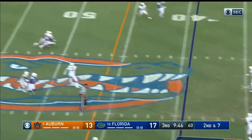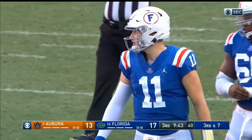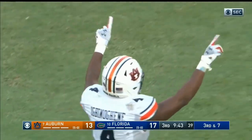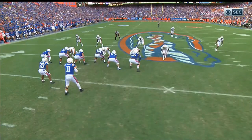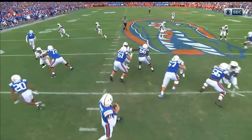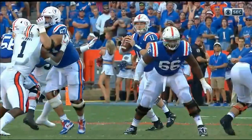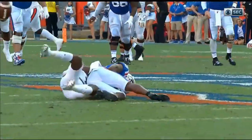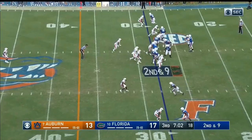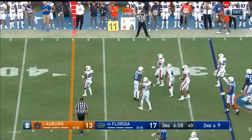Here comes the heat. He got rid of it just in time. Incomplete, intended for Tyree Cleveland. See, every throw right now is a tough throw. This Auburn secondary is going, okay, we've seen enough of this. Because Mobley, number 55, puts on the pressure, comes around the corner and Trask has to move up into the pocket. But the coverage, I think, looked good. Here's some pressure. The throw, and there's going to be no interference.